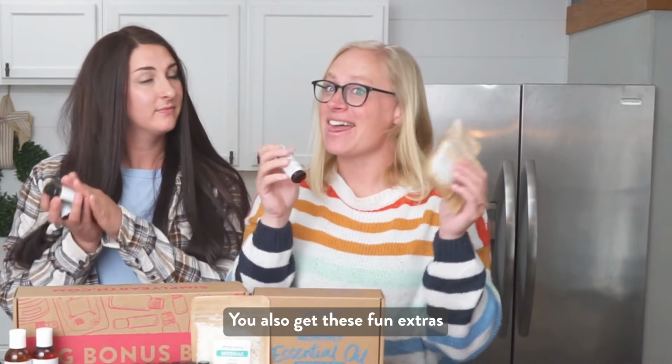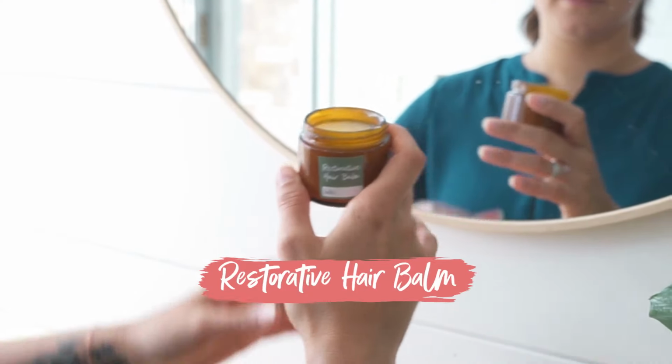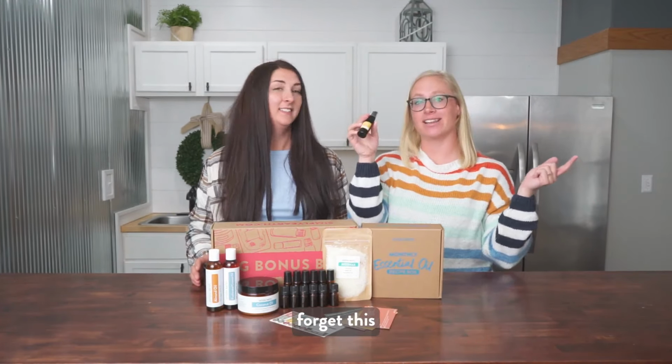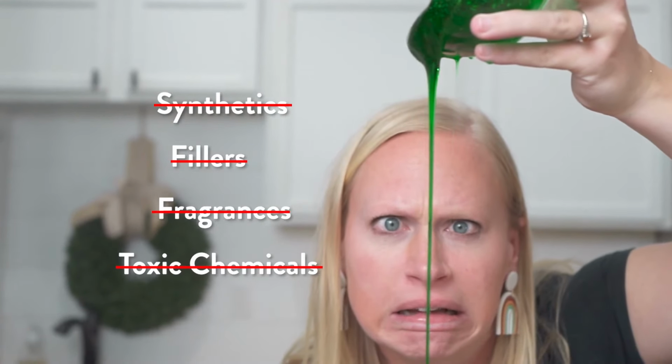Woohoo! You also get these fun extras. And with those amazing ingredients, you can make recipes like this restorative hair balm to help strengthen and lengthen your beautiful locks. And when you're styling that dazzling hair of yours, don't forget the Sunflower Heat Protector Spray. We're going natural, people. No synthetic fillers, fragrances, or toxic chemicals ever.